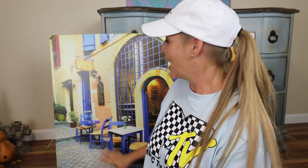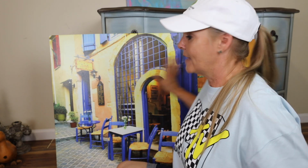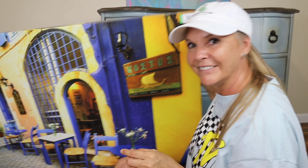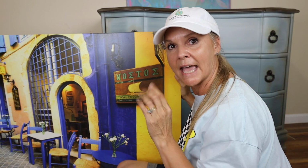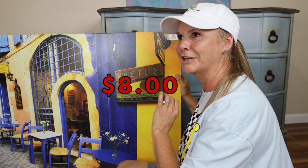Now when I'm at the Goodwill, once again, canvases. This is a big photo, but it's on a canvas. And this is huge. I will put the measurements down below. I haven't measured it because I just got it. This was, let me look, see if you can see it. This was $15.99, and it was a green tag. Anything that was green tagged was actually 50% off at the Goodwill. So I had a choice.